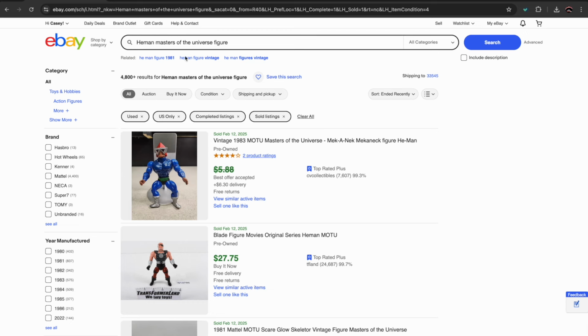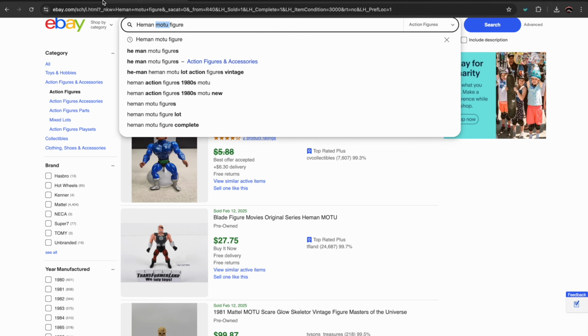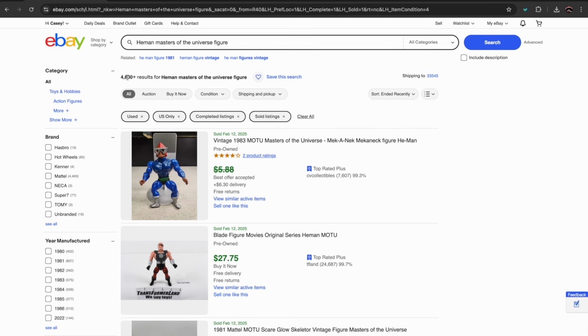4,800 He-Man Masters of the Universe figures used. If you were to search for it by MOTU instead of Masters of the Universe, you see it's like 100 less, 4,700 versus 48. So always search for them in different ways if you have to, but you're definitely looking at searching the items that are in front of you that you see.